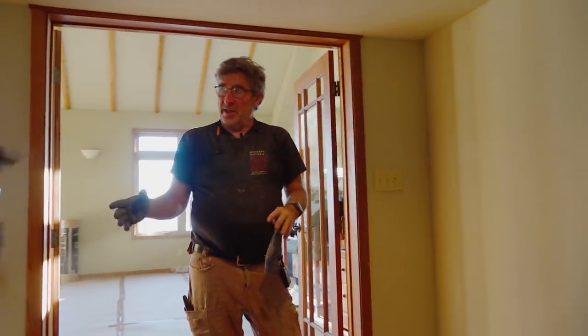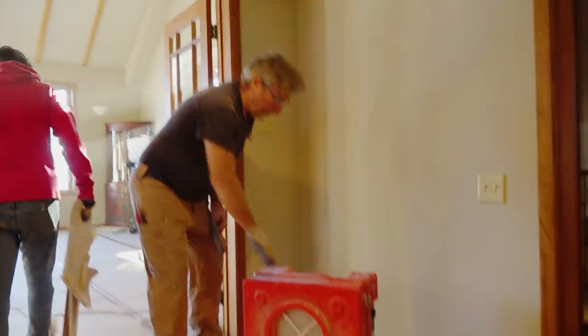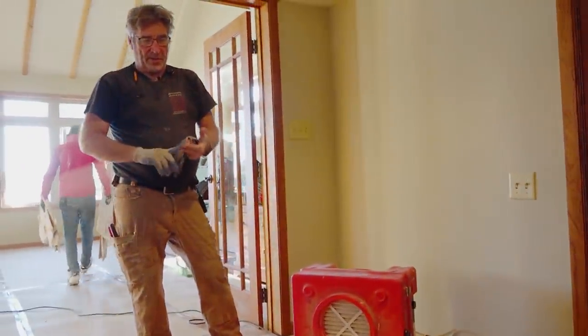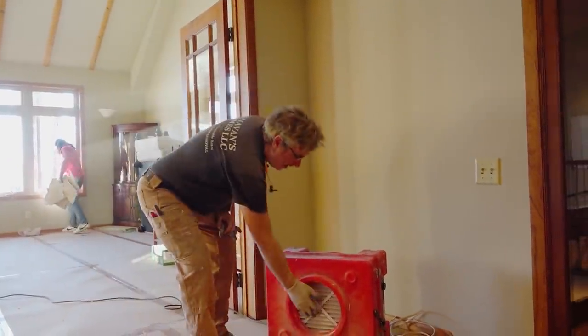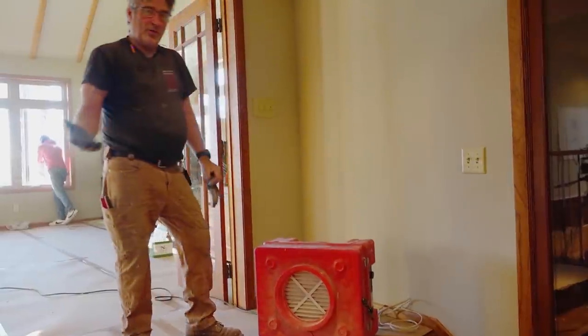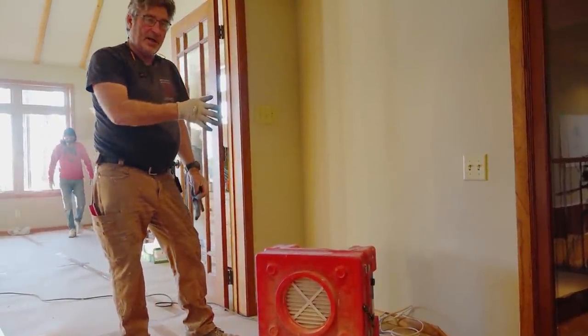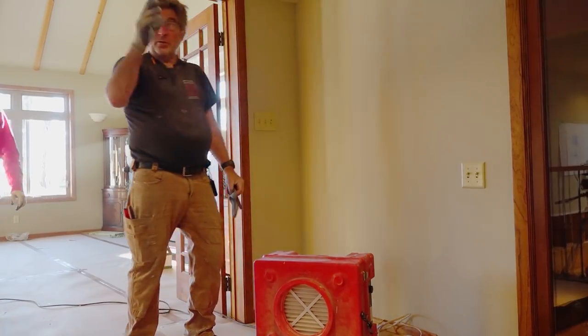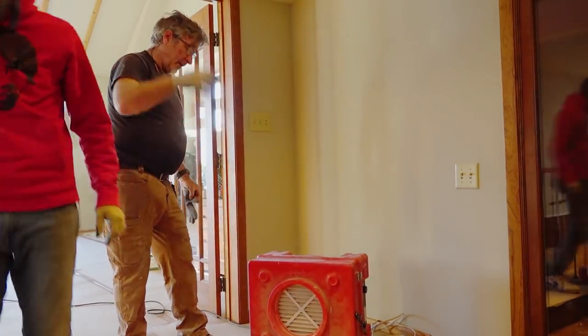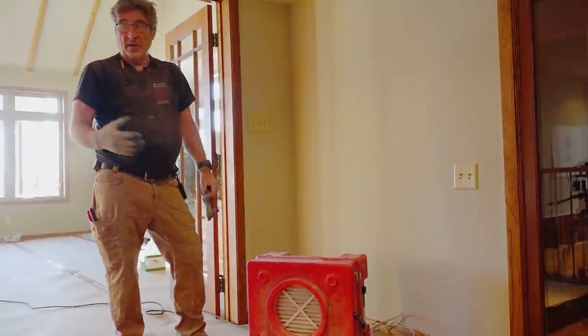Because we're creating dust in here, we've got what's called a negative air machine or an air scrubber. It's a two-filter system that has a filter similar to what you'd have in your furnace, and then behind that has a HEPA filter. What it'll do is scrub the air, take all the particles out of the air, and then recirculate it back into the house.